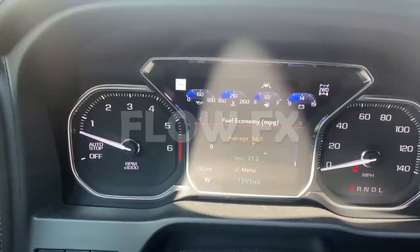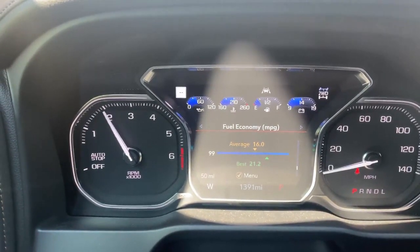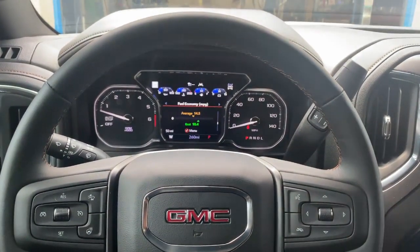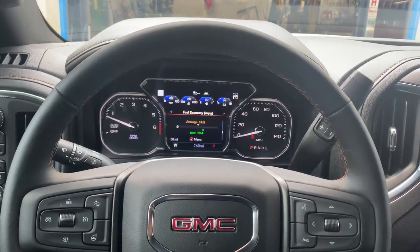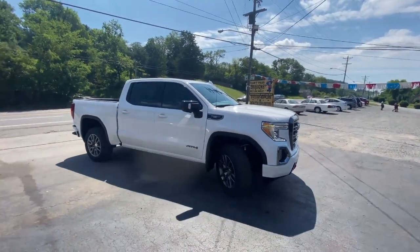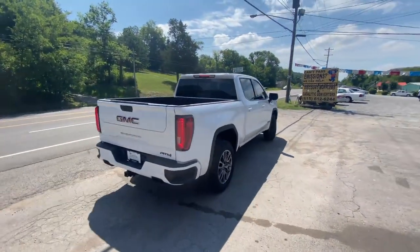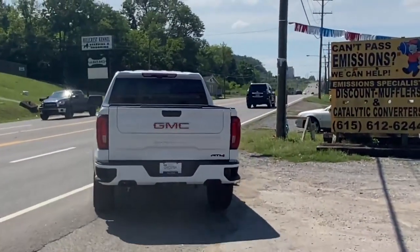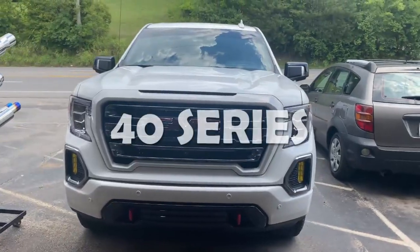Let you guys hear on the inside. 2020 GMC Carbon Pro 6.2 liter V8 AT4. We just put a Flow FX on it. They sound the best. If you don't want a lot of drone, that's the one you go with, and leave the resonators on it. There it is at idle. Nice low rumble. GMC AT4.